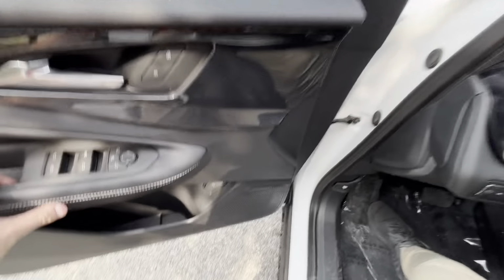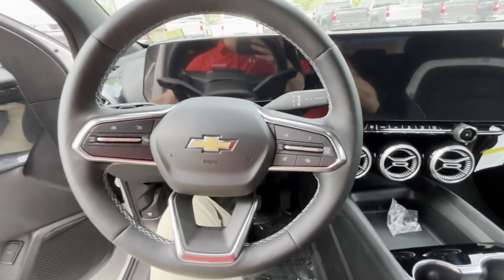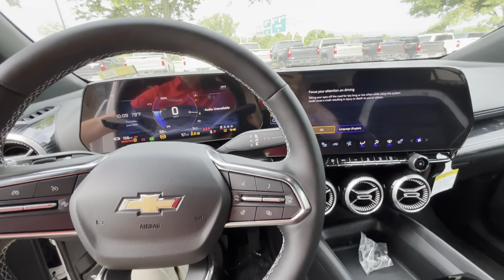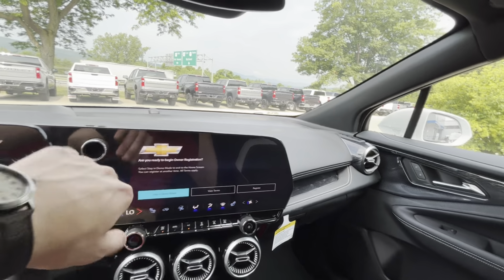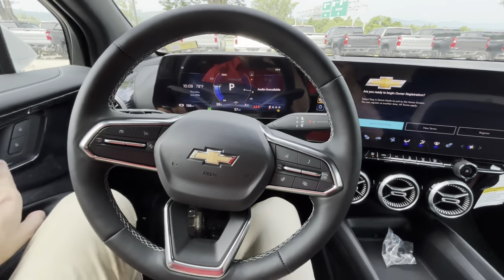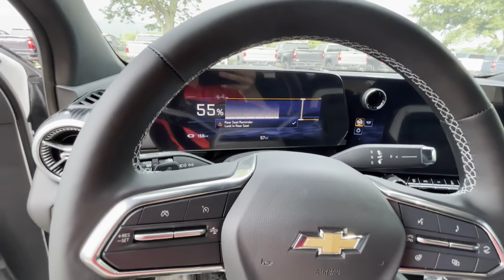Now, with this vehicle, you'll notice there is no ignition switch anywhere here. To start the vehicle, you're going to hop in, and then whenever you want to turn it on, you just put your foot on the brake, and that acts as your ignition switch. Now, to turn the vehicle off, it'll sense when you put the vehicle into gear. So if you're driving to work, you'll put the vehicle into gear. When you put it in park, you just open the door. As long as your foot is off the brake, it's going to go ahead and turn the vehicle off.